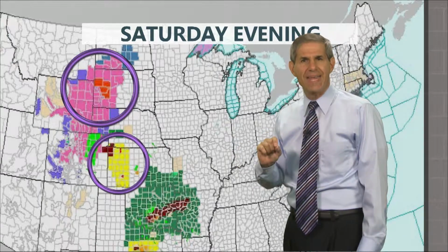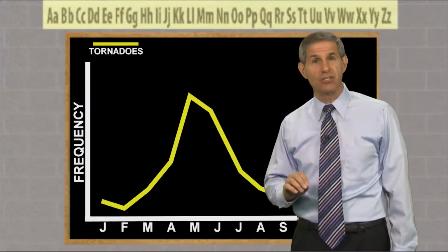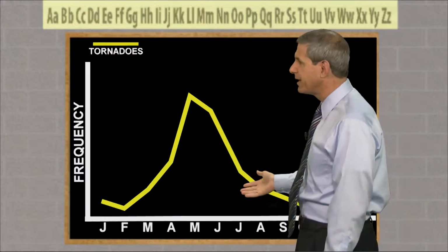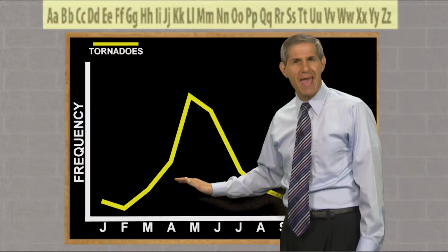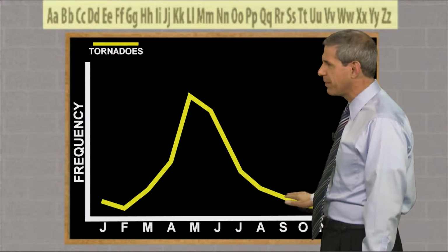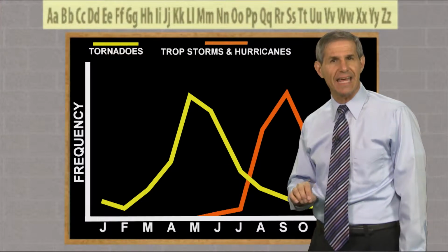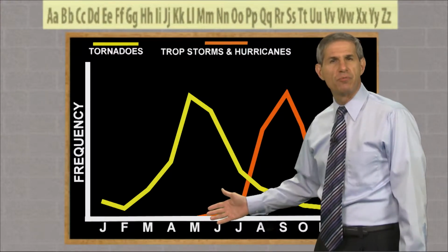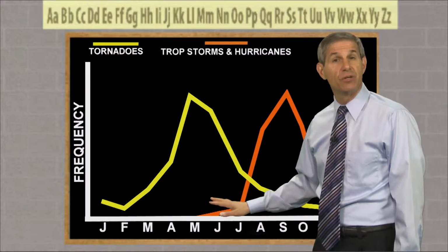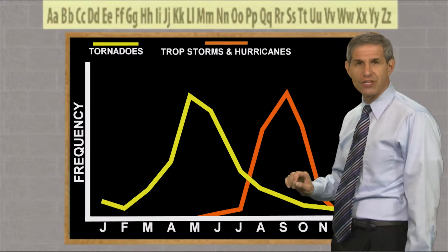To think about when this trifecta of warnings can happen, let's look at the average monthly distribution of the three hazards. The months are along the bottom here. Here's tornadoes. The peak is in May, the minimum from December to February. Now here's tropical storms and hurricanes in the Atlantic. They peak in September and are essentially unheard of from January to April. Still, that leaves plenty of times when these two could potentially occur together.